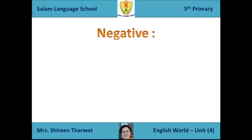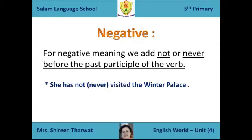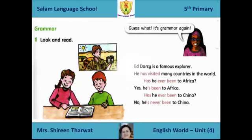The present perfect in negative. For negative meaning, we add not or never before the past participle of the verb. For example, she has not or she has never visited the Winter Palace. Another example, they have never or they have not flown to London. Ed Darcy is a famous explorer. He has visited, we put has, then we put the past participle of the verb, many countries in the world.